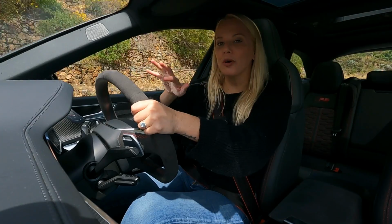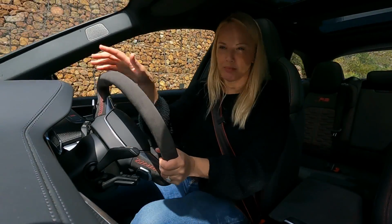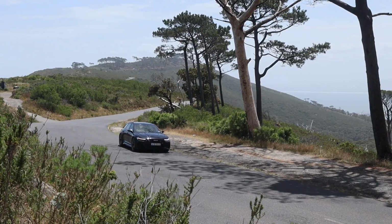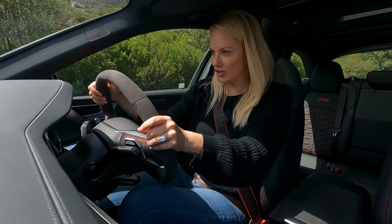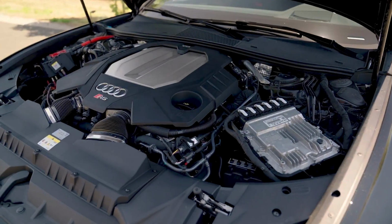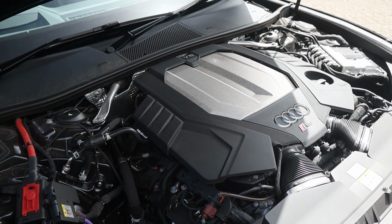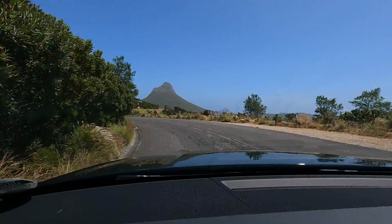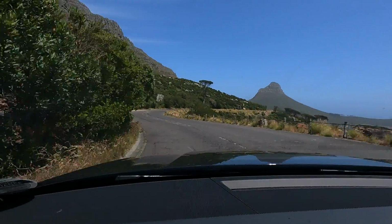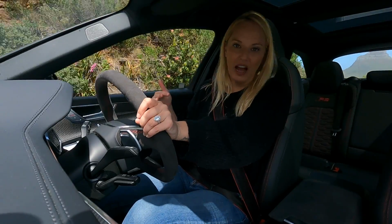Yep, this is the most powerful and fastest RS6 to date. In mid-23, it had the update with the RS7. It's been tweaked for your performance pleasure. Yep, this 4-litre twin-turbo V8 petrol engine now has 463 kilowatts of power and 850 newton meters of torque. That's like 22 kilowatts and about 50 newton meters more than the outgoing model.